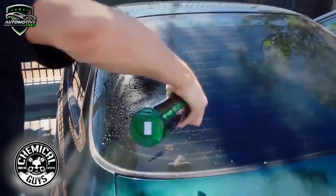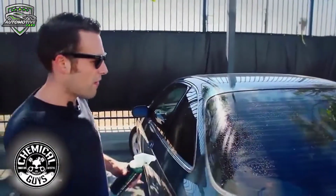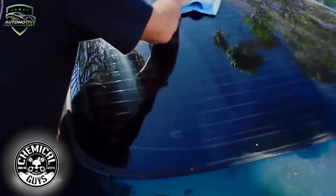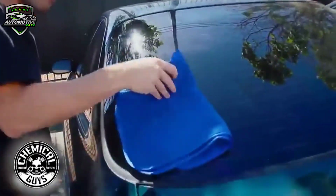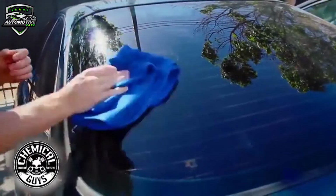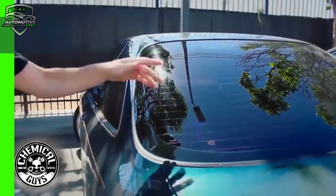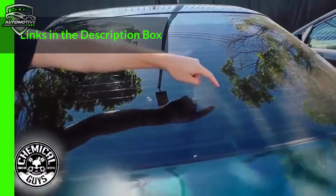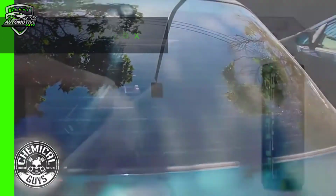The advanced formula is safe for tinted glass and great for cleaning interior and exterior windows. Quickly and easily achieve streak-free glass on any car, truck, motorcycle, boat and even RVs. It designed the Signature Series Glass Cleaner to perform with ultimate versatility. Chemical Guys engineered the glass cleaning formula to clean plastic windshields, gauges and navigation screens for improved visibility while driving. This glass cleaner is available on Amazon.